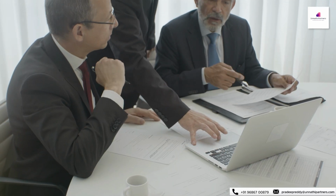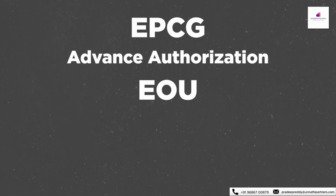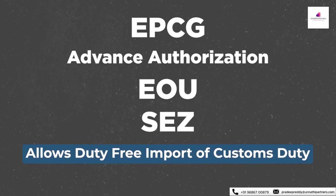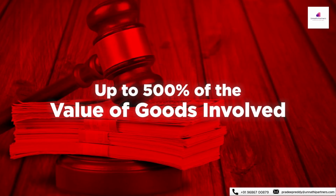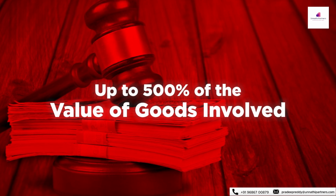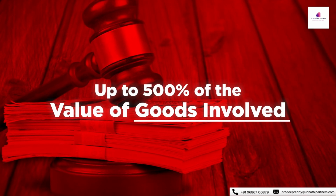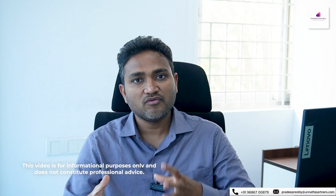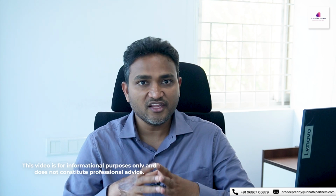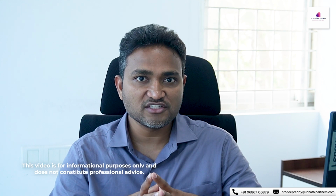Traditional customs schemes sound great on paper, however, they come with a lot of complexities. While the duty exemption schemes like EPCG, Advance Authorization, EOU or SEZ allow you to import goods without paying customs duty, it comes with a stringent export obligation requirement. Failure to fulfill such obligation can land you in heavy penalties and interest, and that penalty can go up to 500% of the value of the goods involved, not the 500% value of the duty involved. So therefore, if you fail to fulfill the export obligation, the benefit you might have already received will be much lesser than the penalty you may have to pay in the event of non-compliance with the export obligation.